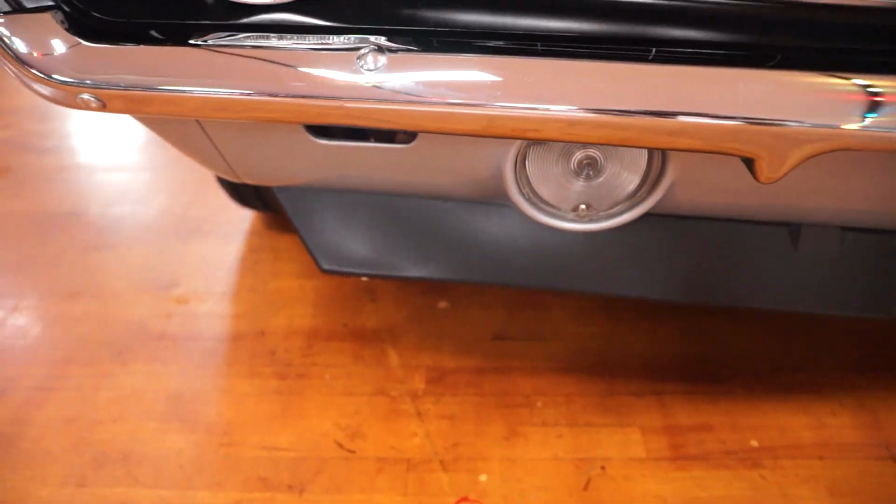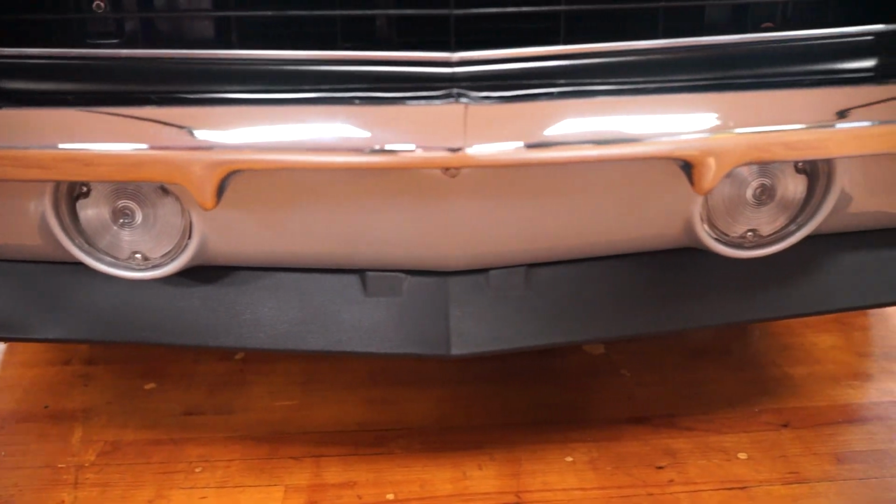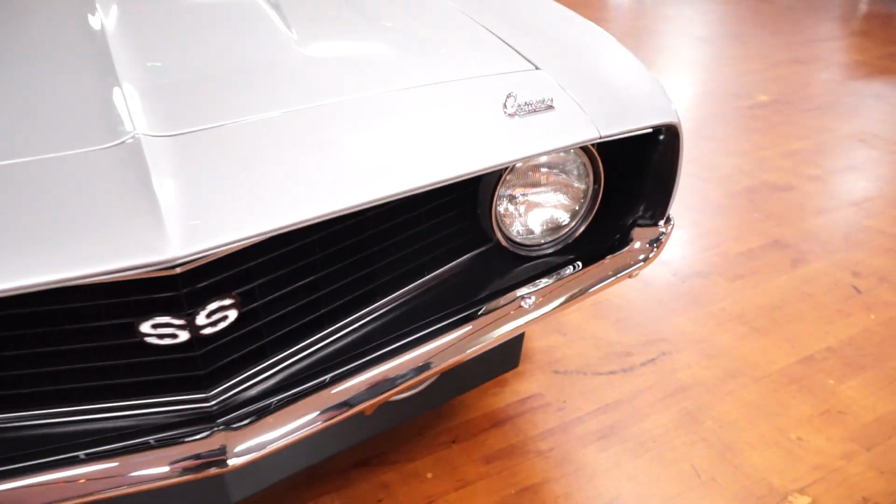The lower front spoiler there, the plastic front spoiler, for those of you that do not know, obviously that thing sits pretty low to the road. They have a tendency to crack. People accidentally hit things, pull over things. This one's all in one piece.